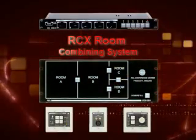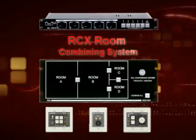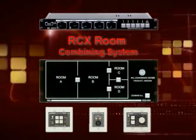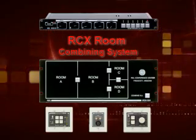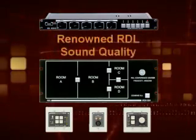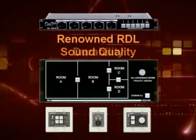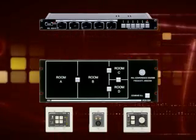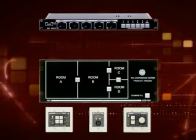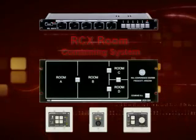We've touched on just a few of the many features the RCX room combining system has to offer. As an AV installation professional, the RCX system can provide you a competitive edge when offering a room combining system to your clients. It features RDL's renowned sound quality, durability, and is the easiest to install, easiest to use, and most affordable room combining system on the market.